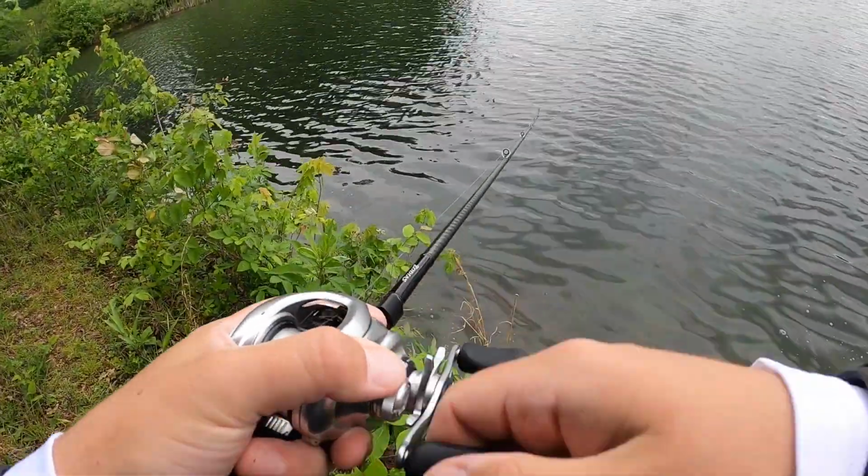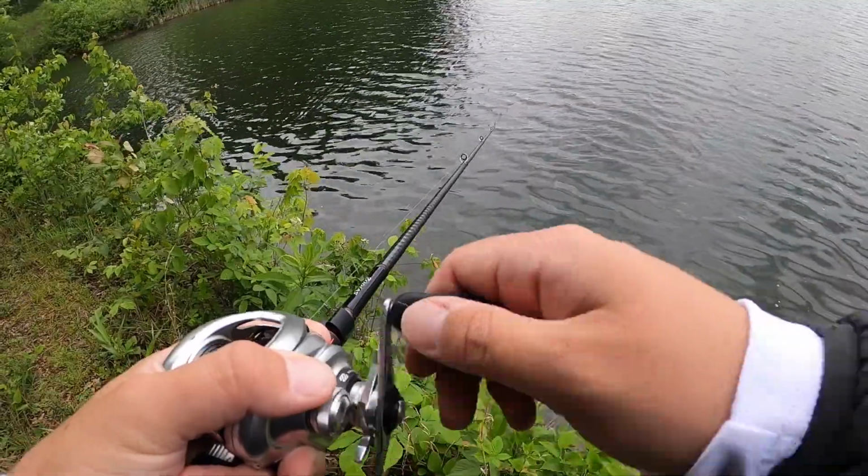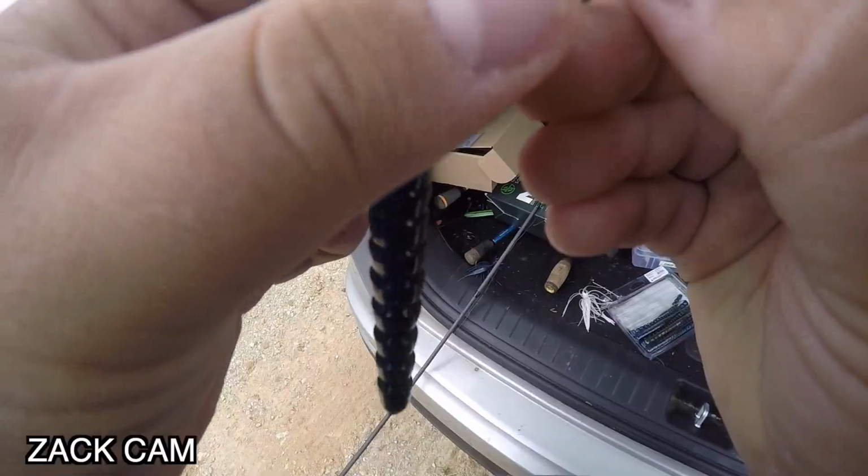He's heading to the car now. He's making a switch. I'm anxious to see what he does. I don't see how he could go weightless or anything because the wind is just yeeting right now.